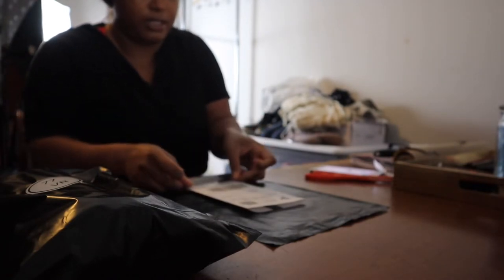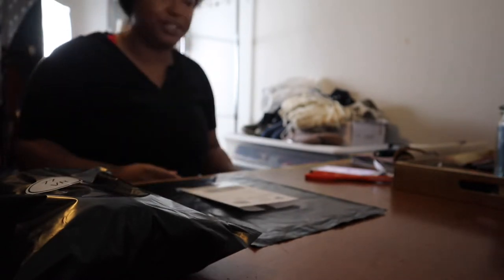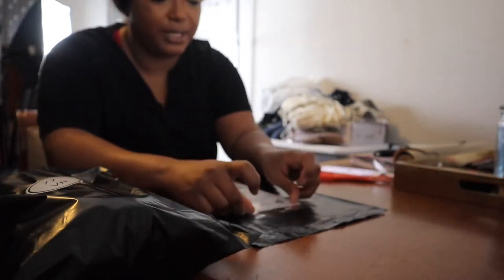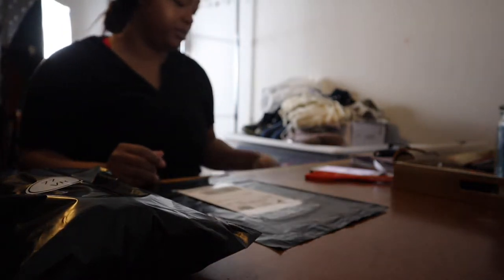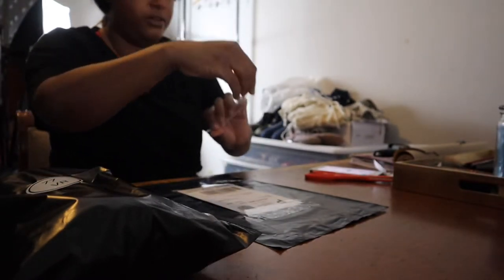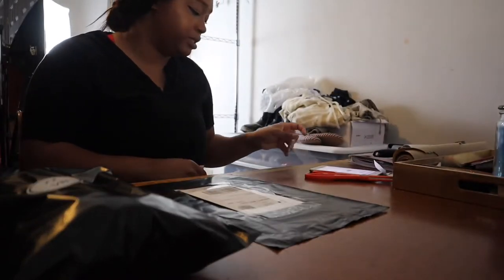But yeah, like I said, still a goal to get one, so that I don't have to go through this where I'm having to tape up all sides of my label. I think it saves time, and in a way it saves money because you're not using all your tape and paper and your ink. But right now this is just a simple way of doing things for me.